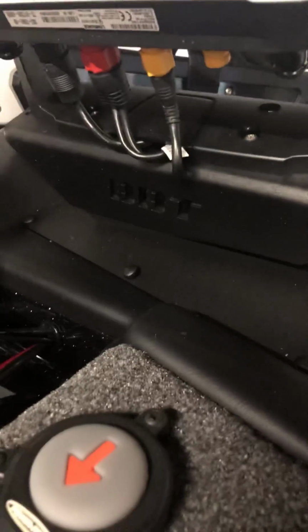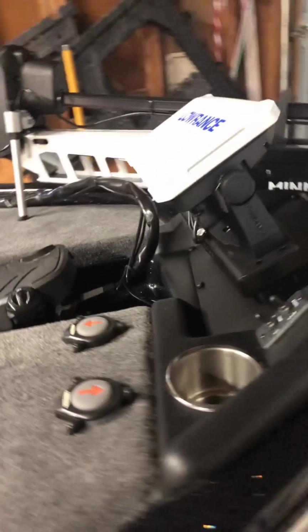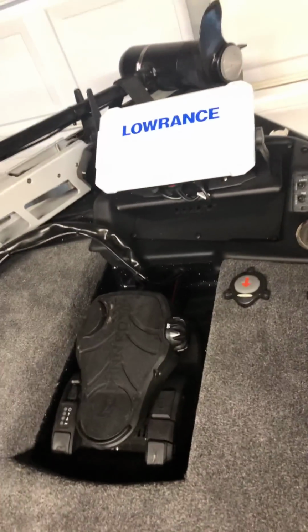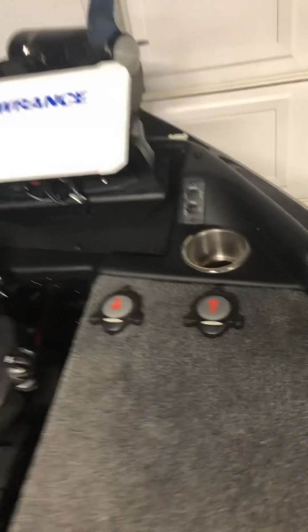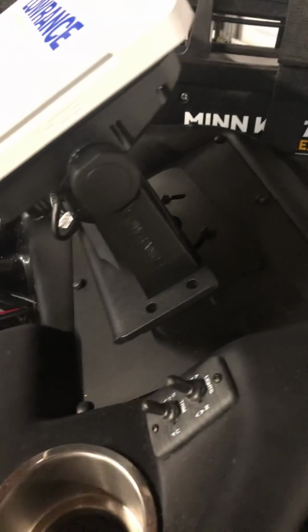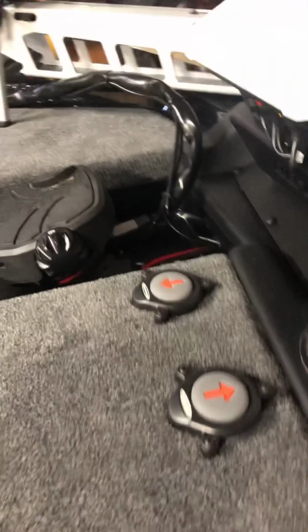I went with Bass Boat Technology mounts for my graphs. Nice and clean. Super sturdy for my new HDS Lives, the 9s. I went with 9s to start. I'll get to those in a second. You can see how they're a little off center. If you were to flush mount that on the dash here, they actually make it just a little bit sideways, so it would point up towards the angler if you were up on the deck.